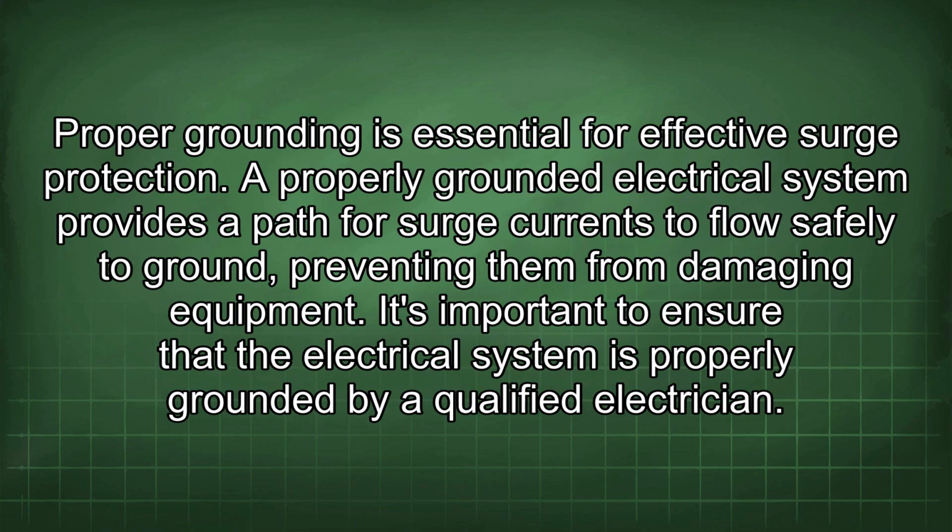Proper grounding is essential for effective surge protection. A properly grounded electrical system provides a path for surge currents to flow safely to ground, preventing them from damaging equipment. It's important to ensure that the electrical system is properly grounded by a qualified electrician.